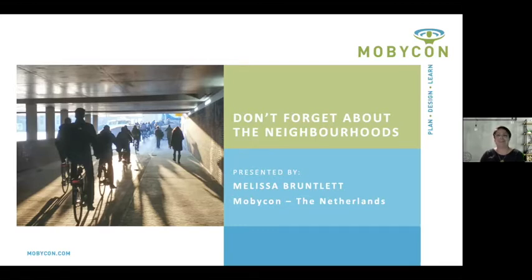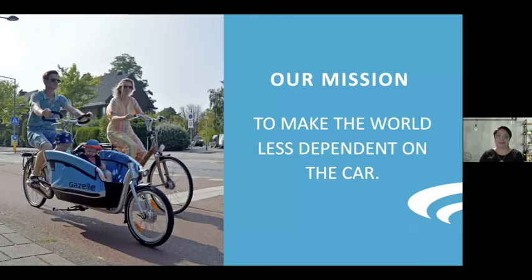So a little bit about Mobycon: we are here in Delft, focusing on everything to do with sustainable transport, from cycling to walking, public transport, and how the various modes all mix. And about 10 years ago, we opened our first office in North America, followed by another office in Canada, and then followed by an office in the US more recently. So we are working on both sides of the Atlantic to help bring a lot of these design principles and best practice to cities, both here in Europe and also in North America.